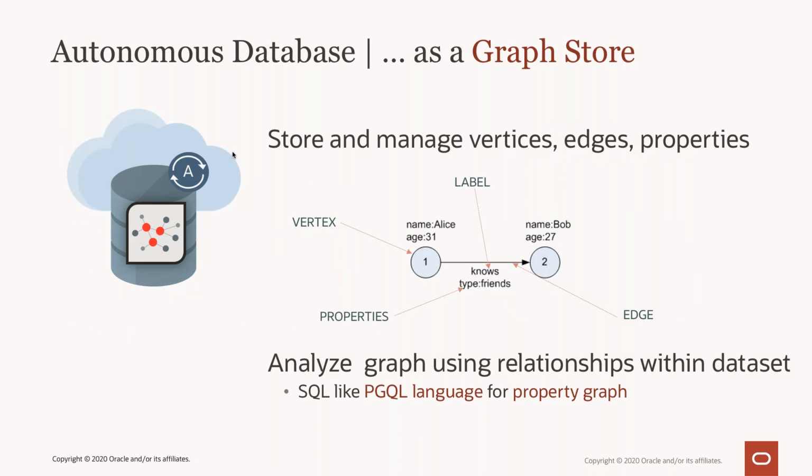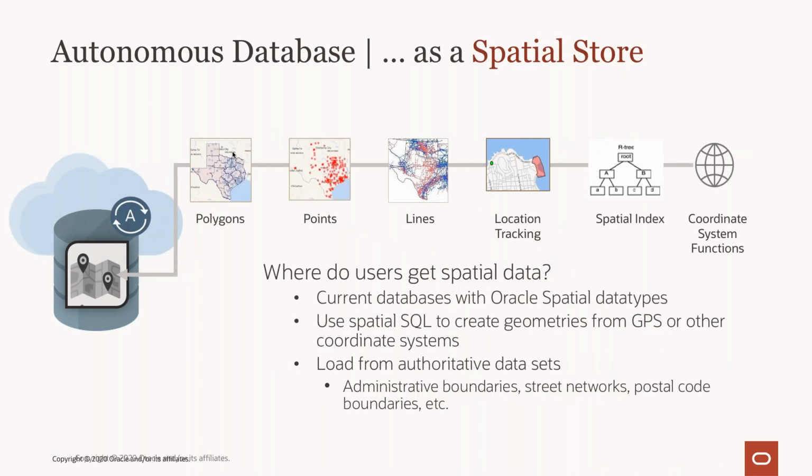You can run Autonomous Database as a graph store. You have your vertex tables and your edge tables, all as relational tables, and you can run PGQL through SQL to traverse over your graph.